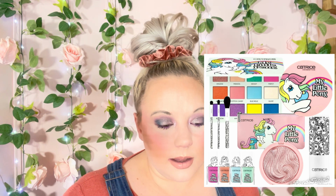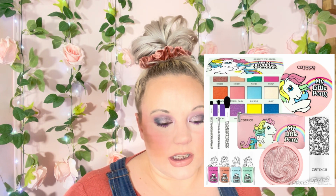I'm not really sure. The eyeshadow palette is going to be an easy pass for me. I have plenty of really colorful shadows from some of my favorite indie brands, so that doesn't really speak to me. However, if I could get my hands on the highlighter, I would be really happy to try that out. Same with the makeup bag. I loved My Little Ponies when I was a little girl, so for me, it's really cute and nostalgic.